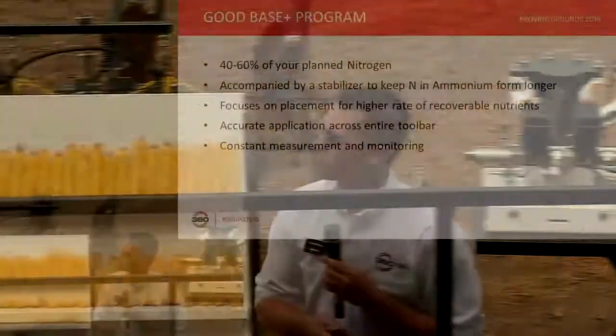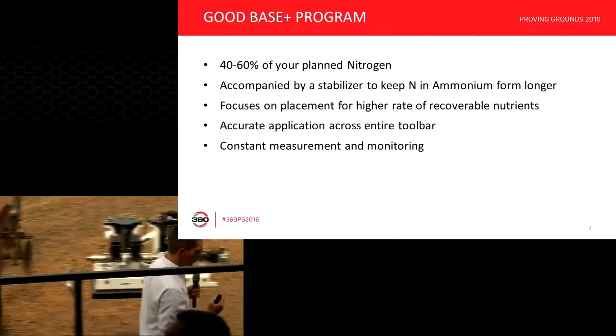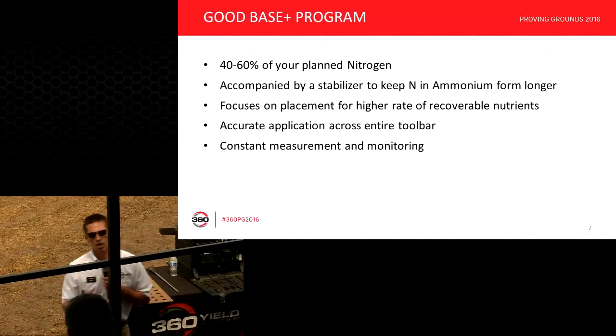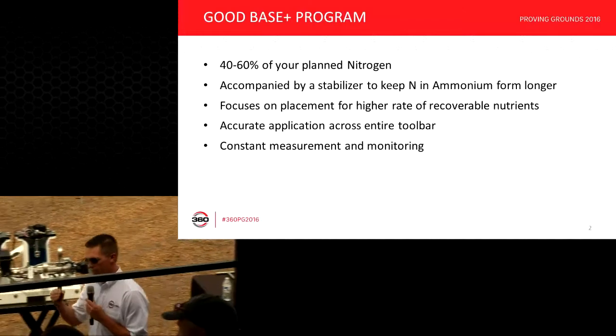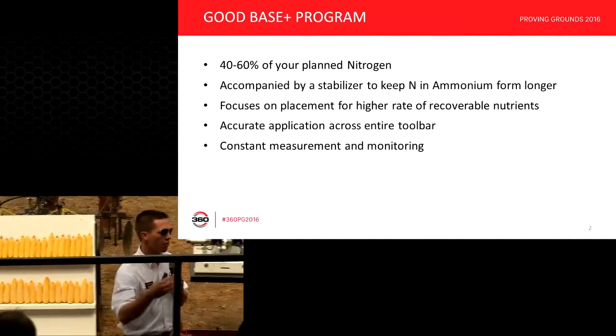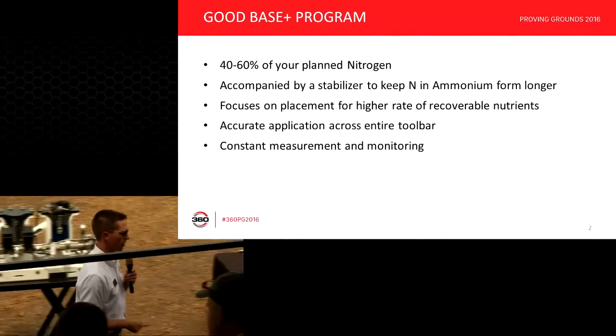So a Base Plus program. Base Plus should be about 40 to 60% of your planned nitrogen needs. In most cases, that's going to be enough to get you out to that V12 application, so it gives you a very wide window for measuring and knowing when to get out there and start side dressing.